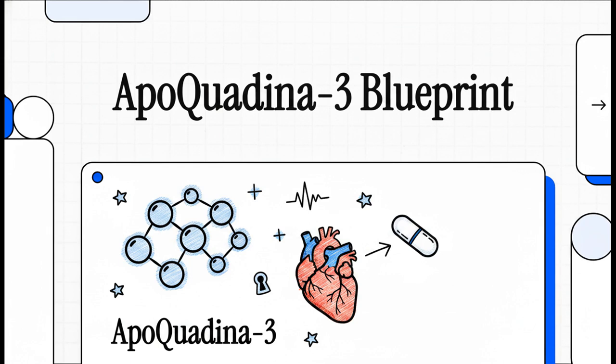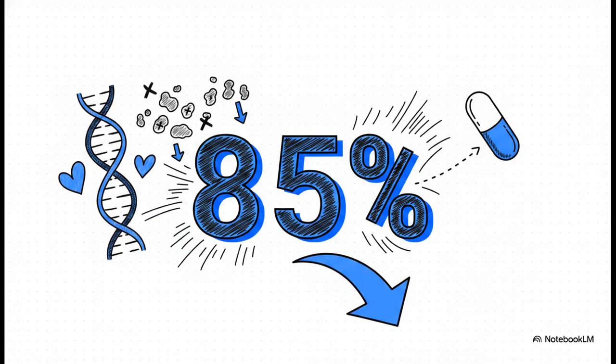And this isn't just another dry scientific paper. It's a literal blueprint for a completely new way to treat hereditary cardiovascular diseases. We're going to break down exactly how this molecule works, point by point, and why it has the potential to completely flip the landscape of global medicine on its head. Okay, let's dive right into this.